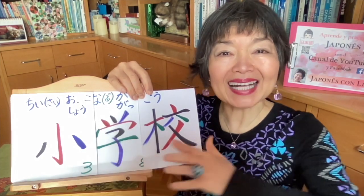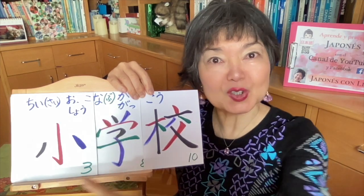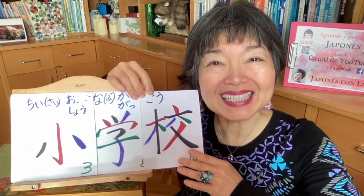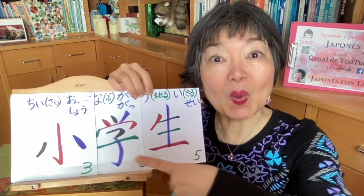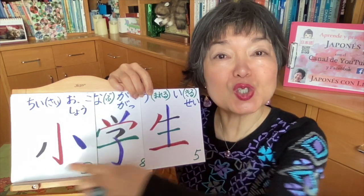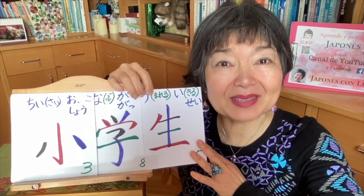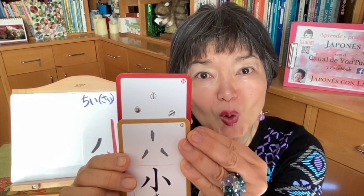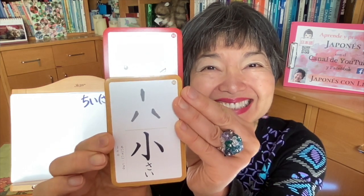Well, shougakkou. Gakkou means the school, right? Shougakkou, small school. Well, this is the primary school, elementary school. Now I changed this kanji. Gakusei. Only this part. Gakusei, it means student. And with this sho, shougakusei, the student of the primary school, the student of the elementary school. Design of these three small shells. Then ten, ten, ten. And this is gonna be the kanji chisai, small.